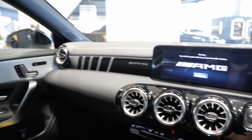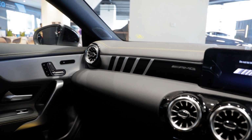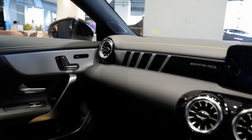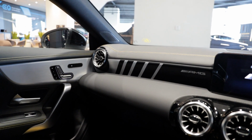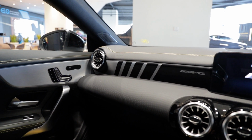But if you're getting one of these in Hong Kong, you will be looking at 1 million Hong Kong dollars, which is like 100,000 pounds before the options. And if you take many optional extras or maybe all the options, you're looking at 150,000 pounds, something like that. Yeah, so a really expensive A-Class, but still really powerful.